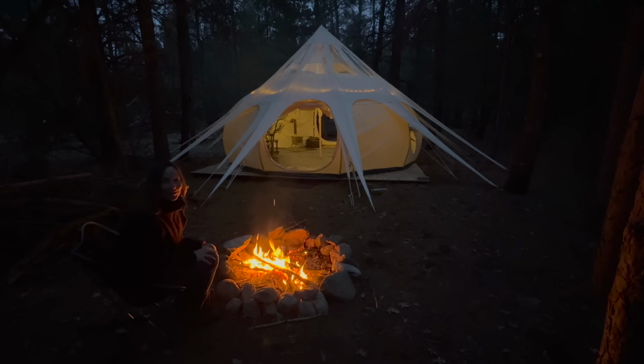It is definitely a dreamy thing to look at around the campfire at night. It's just beautiful in there.